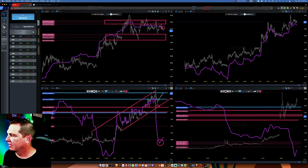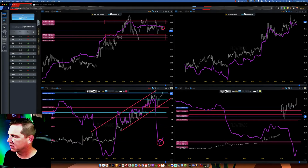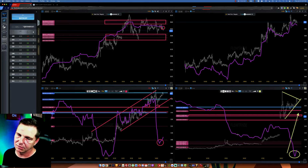So currently we're in a nice uptrend. Price action is trading with the algorithm, even though they don't share the same y-axis right now. Looks like we've got this maybe forming a wedge, a little triangle. The algo is curled up, which we like to see. As long as that algo continues to rise, we can anticipate a continued move upwards. If we come down and break this, for me, it's going to be the 16.64 level. If I break that, then the trend is no longer valid. All right, that was CLOV.